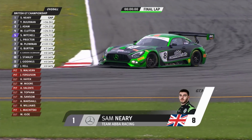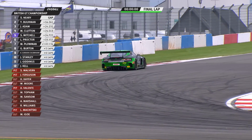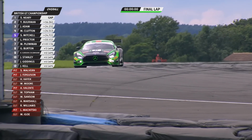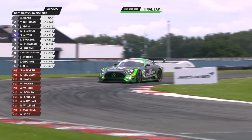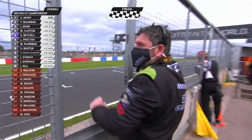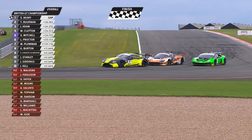Now, unfortunately, Sam Neary has dominated this race so much that he's almost to the checkered flag, so we're obliged to cut away from that battle to show what is the feel-good story of the season, without a doubt. This team has had nothing but rotten luck all season long so far, and Sam and Richard Neary, we think, are about to become the first ever father-son duo to win a round of the Intelligent Money British GT Championship. Sam Neary crosses the line, Richard cheers him on from the sidelines, a hugely popular race win.